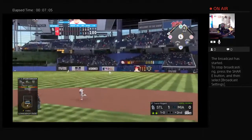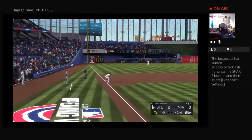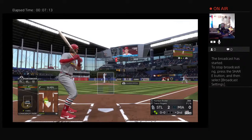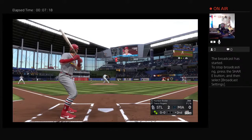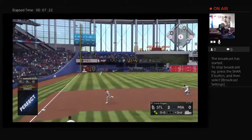Line drive, that's a base hit into the right center field gap. And the run is in to score from third. It's a 2-0 ball game. Told you. And that'll bring up the former top prospect Harrison Bader. On the line, that's a base hit into left field.